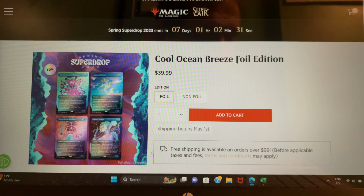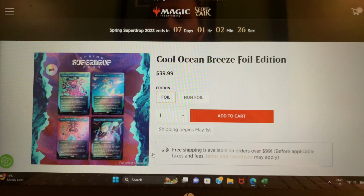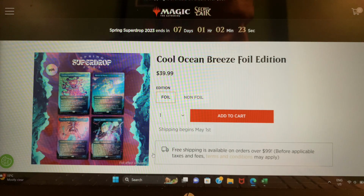And yeah, so I guess that's where I'm going to go. Just buy some singles, maybe get a set of Stoneforges, and a few other things. But I guess that's it. So what are you excited for in this group, and are you buying any of them or just singles?